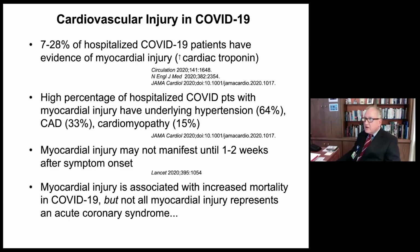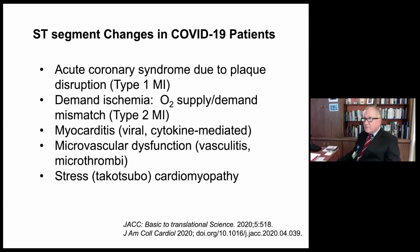So what we've learned is that there are at least 5 different mechanisms of cardiac injury in patients with COVID-19 with ST segment changes. And they include the acute coronary syndrome that's typical of a type 1 MI due to plaque disruption that can occur in anyone. More commonly is demand ischemia in COVID-19 due to oxygen supply-demand mismatch related to hypoxemia, tachycardia, hypotension, a type 2 MI. Third, patients with COVID-19 can develop myocarditis, either because of viral invasion or on the basis of cytokine storm-mediated processes.